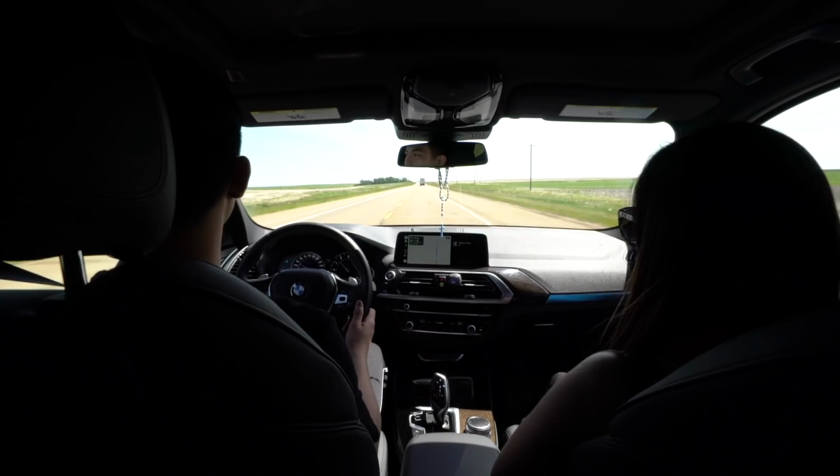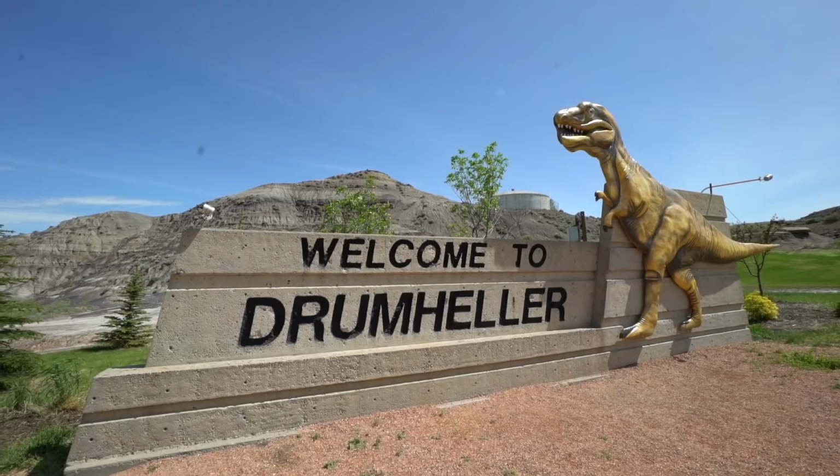We stopped again because we wanted to show you the entrance sign of Drumheller. So this is the welcome signage here in Drumheller. And this is the road you enter through.